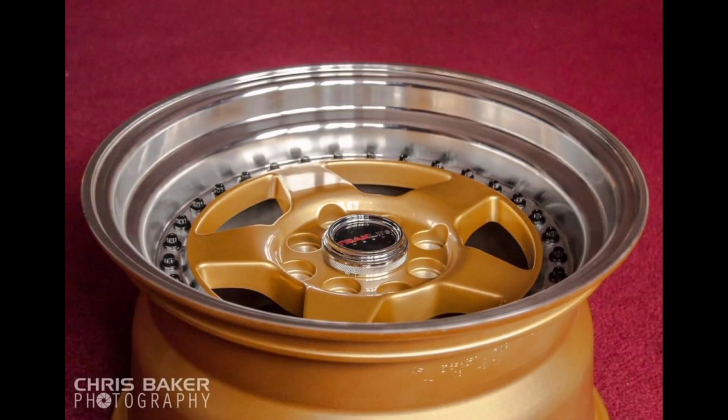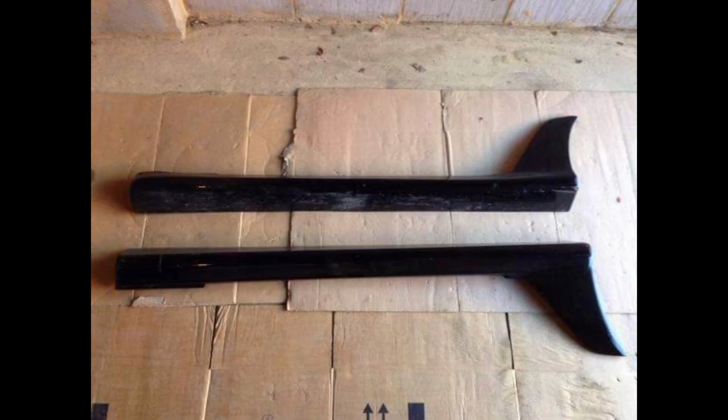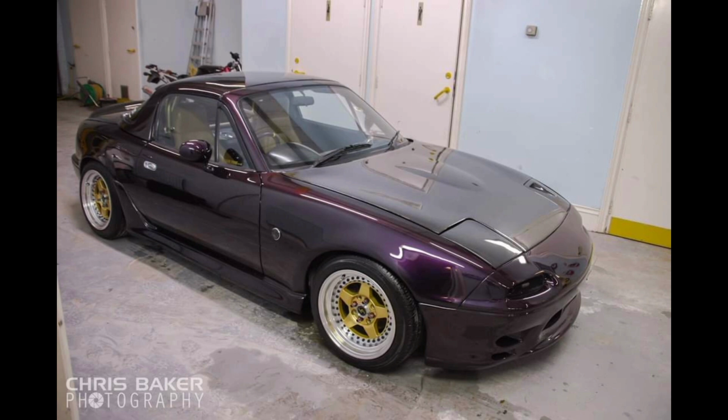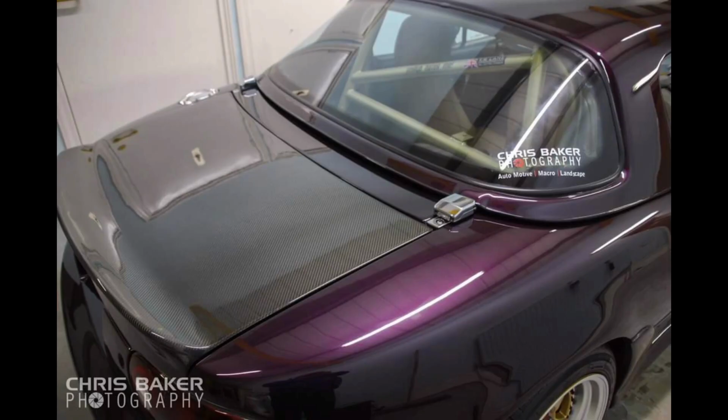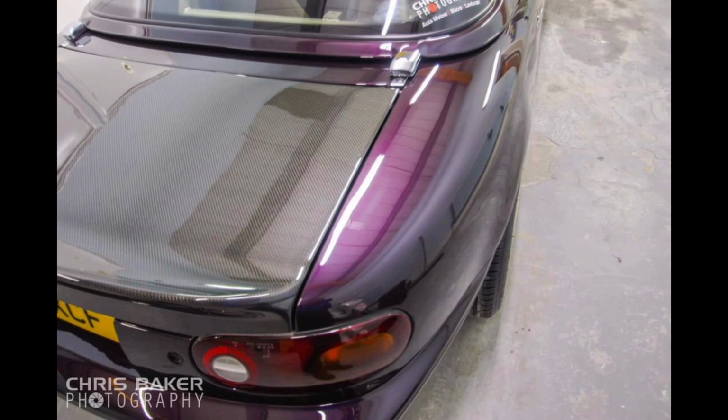I bought some Tracklite Apex wheels in a gold finish. Hopefully this would look good against the purple. I managed to find some side skirts. Originally I thought these were Mazdaspeed, but it turns out they're made by a company called Canspo. And here's the car all finished and polished up. The body shop also cleaned up and revived the carbon fibre panels, and they did look amazing.